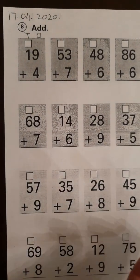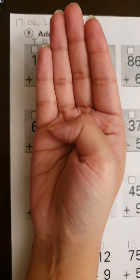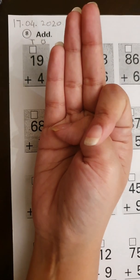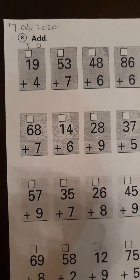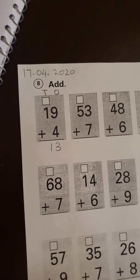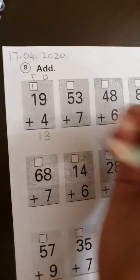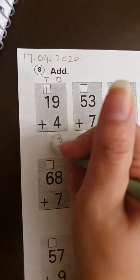So 9 is the bigger number. 9 goes in our mind and we will take 4 fingers out and count after 9. So it is 10, 11, 12 and 13. Okay. So can I write 13 like this? No, this is not right. So what will I do? I will let the 3 stay because it belongs to the ones place and I will carry forward 1 in this box. I will erase this one because this was wrong.